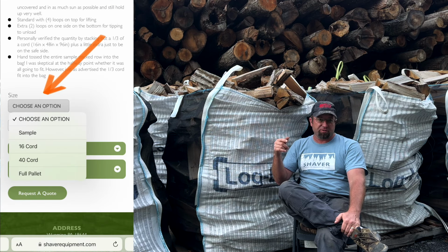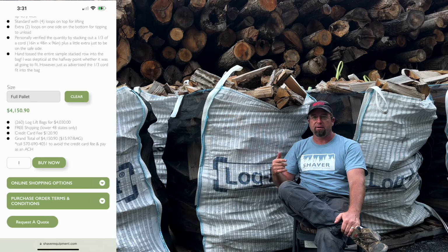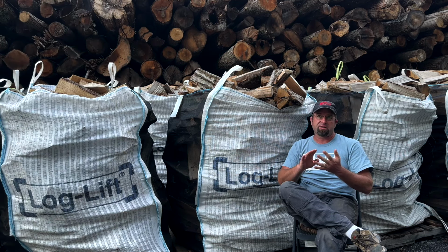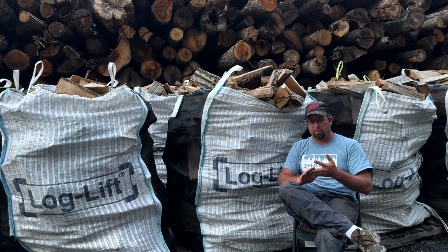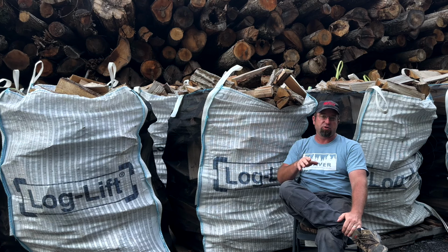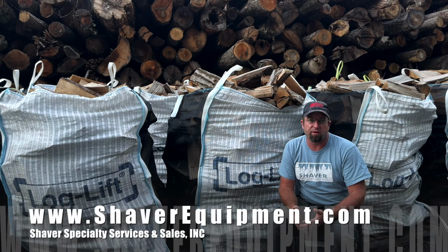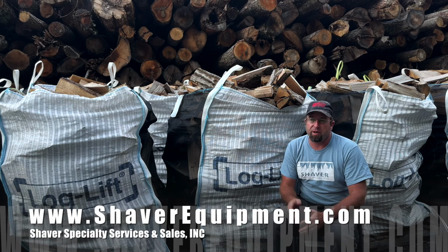Again, you can select from the 12 count, the 48 count, the 120 count, or the full pallet, and then everything runs through from there. It's the bags, the credit card fee, and shipping are all figured in. We go right from the warehouse to your door. Usually the small quantities show up in a FedEx box, and that's the easiest way of doing that. So jump on over to the website, shaverequipment.com, and you'll see exactly what I'm talking about.